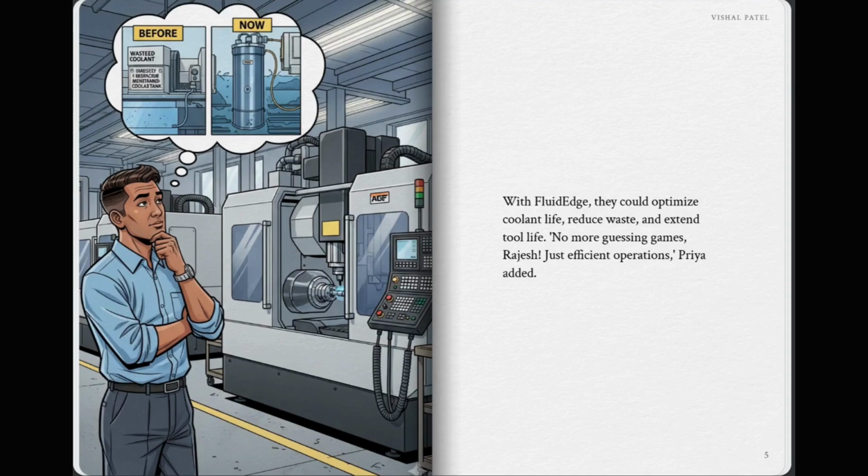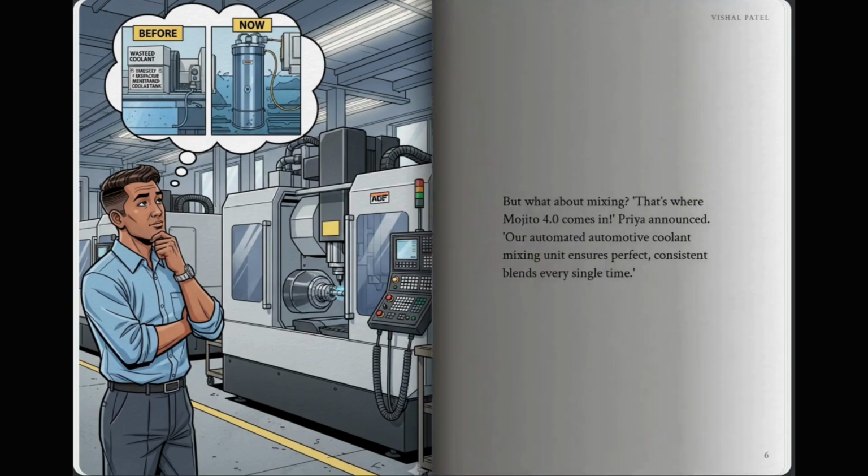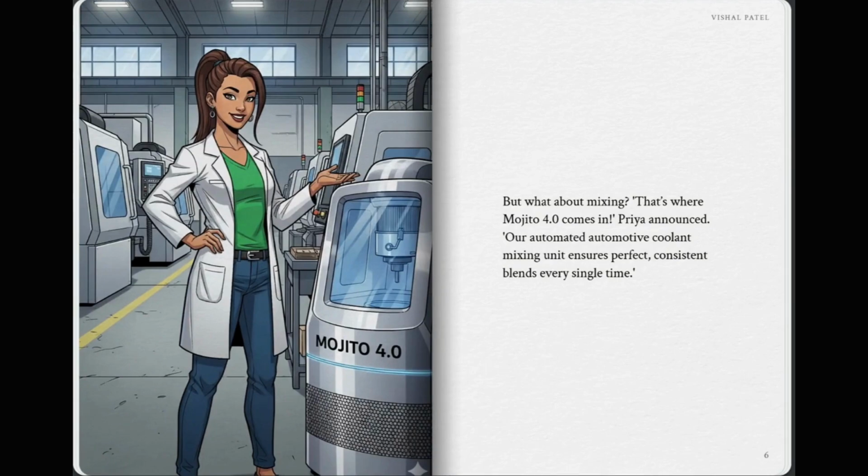No more guessing games, Rajesh. Just efficient operations, Priya added. But what about mixing? That's where Mojito 4.0 comes in, Priya announced.